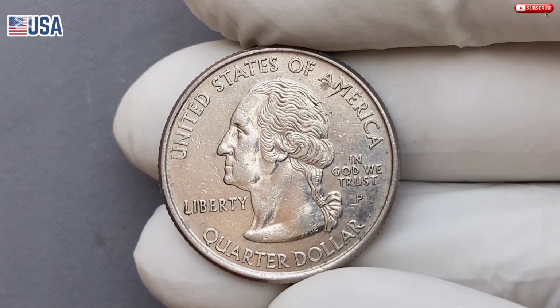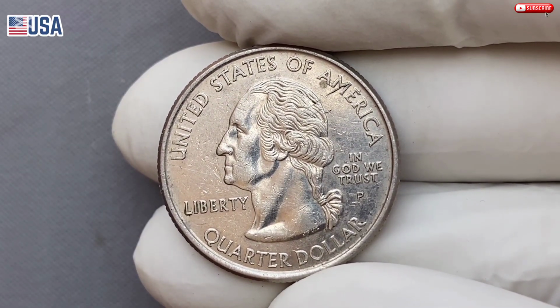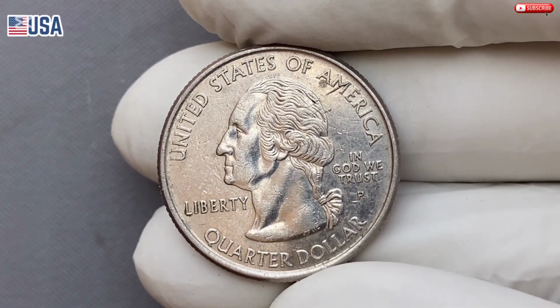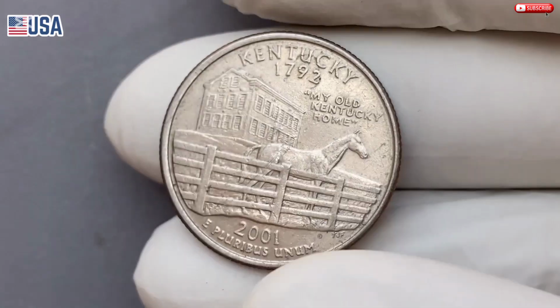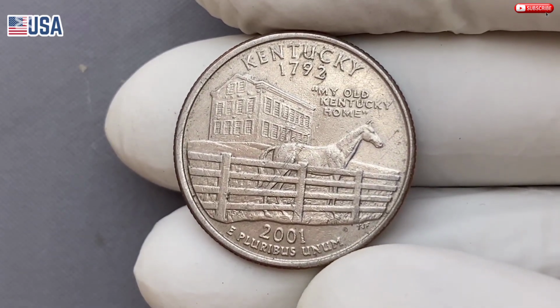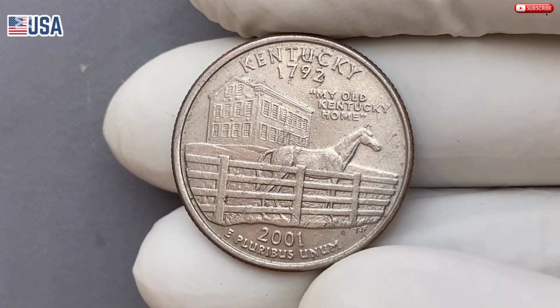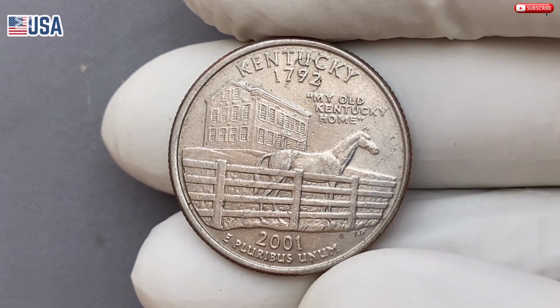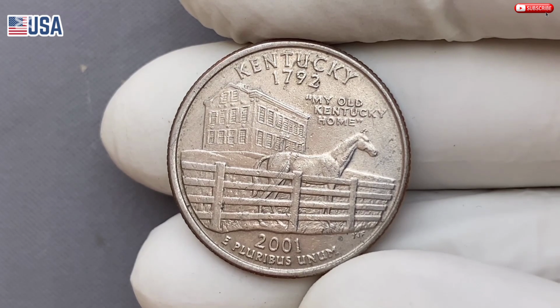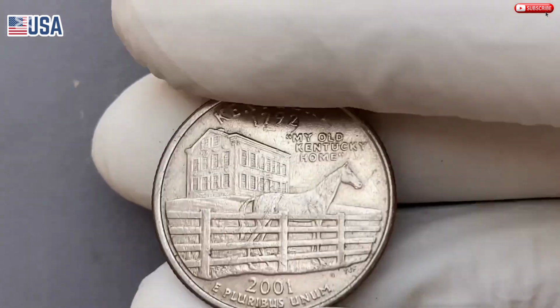Because, believe it or not, a Kentucky State Quarter from 2001, in the right condition and with the right minting error, has been valued by collectors at as much as $80,000. Yes, you heard that right. $80,000 for a single quarter. That's the kind of discovery that turns casual coin collecting into a life-changing moment. So don't underestimate that loose change in your drawer or that old quarter you've been ignoring. It might be worth more than you ever imagined.